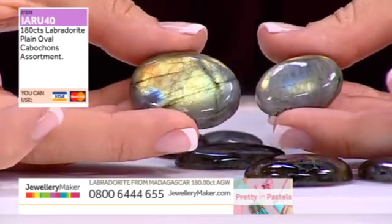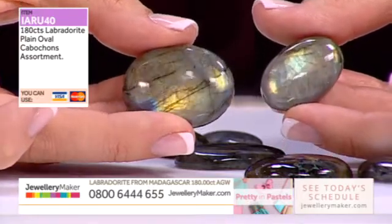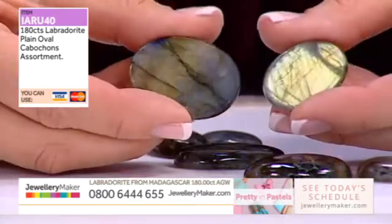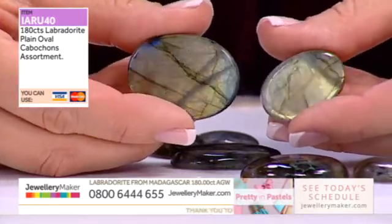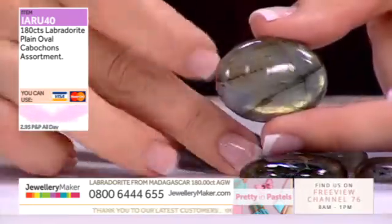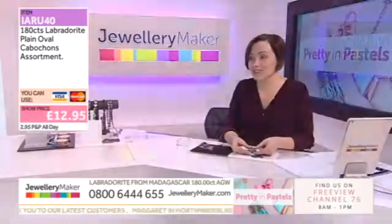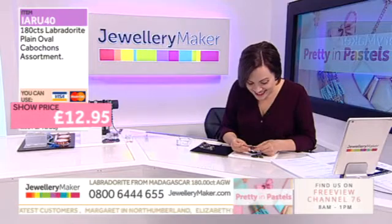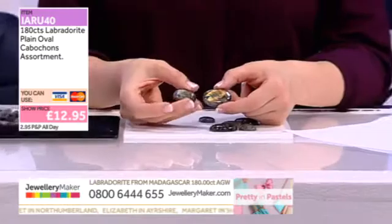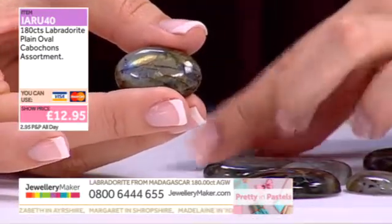And look, can you see the rose tones? Those rose golds running through, that is your rare colour to find in your labradorite. These are some of the most incredible quality. 180 carats, so that's another 2. There's another one. Ooh, that's got a rainbow. That's got an absolute rainbow. And there's still 2 more as well. And 180 carats of your cabochon ovals.